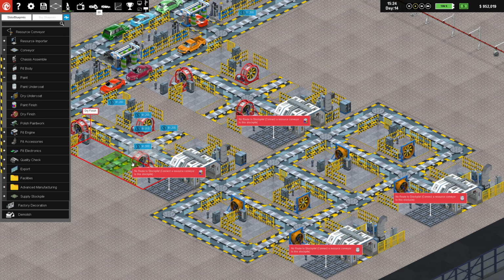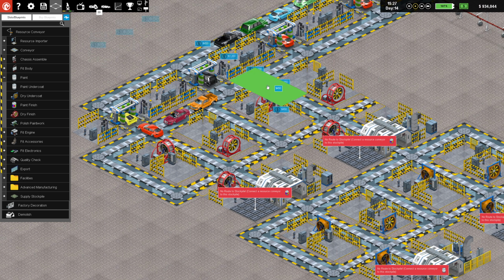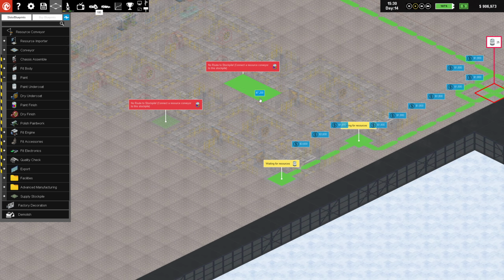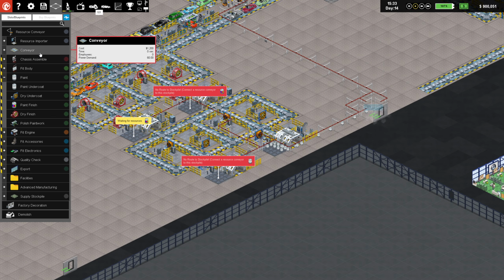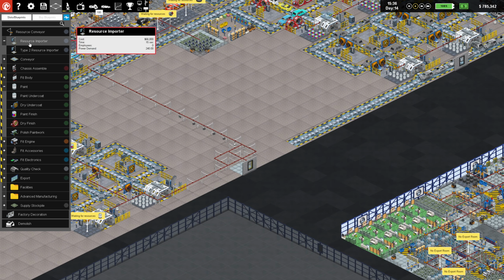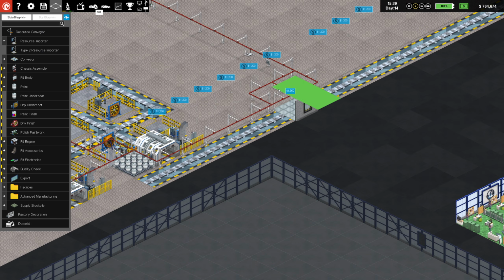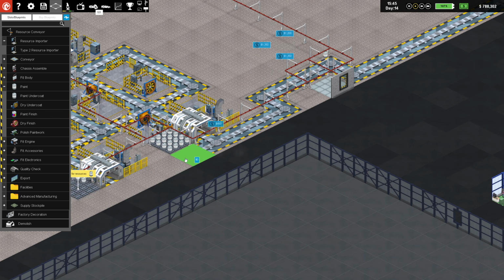Okay, so, doubling, I say doubling. This is not really doubling. This is slightly adding to our painting capacity. Resource conveyor. Bish bash bosh. Okay, cool. Get the paint installed. Resource importer type 2. There we go. Get that all working. And then let's bring the conveyor along this way. Okay, that does not work. That does also not work. I'm unhappy with that. That's irritating. Okay, do that, and do that.